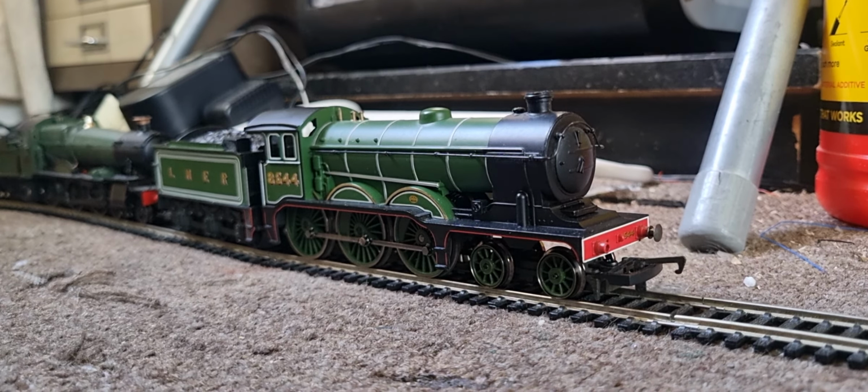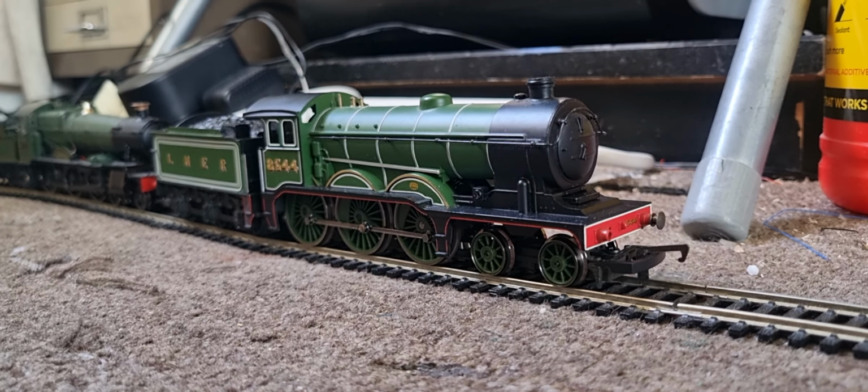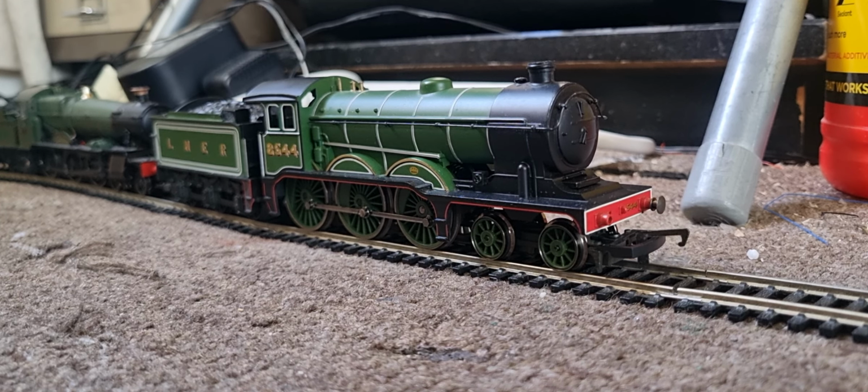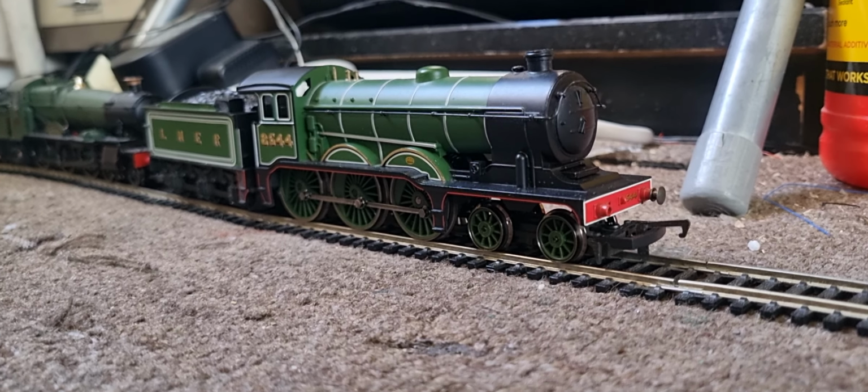There we go, Salem. That's your request. I am surprised how well that went. Yeah, the sheep bridge truck came uncoupled, but that was nothing really to worry about. I'm surprised there were no derailments during that.